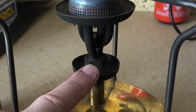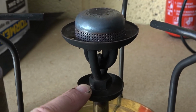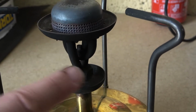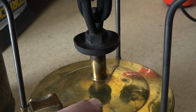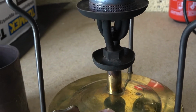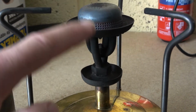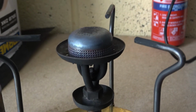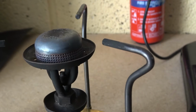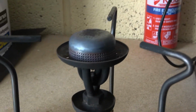You put your meths or similar type of stuff in there, fuel like denatured alcohol, you light it. It then heats all these tubes up. That heat then transfers down to here. That paraffin warms up and creates gas. The gas from the paraffin goes up, goes through the tubes, comes out the top, and then you light the top. Or if you're really lucky, as soon as the meths goes out and you pump some pressure in there, sufficient gas comes out that the whole thing lights up.